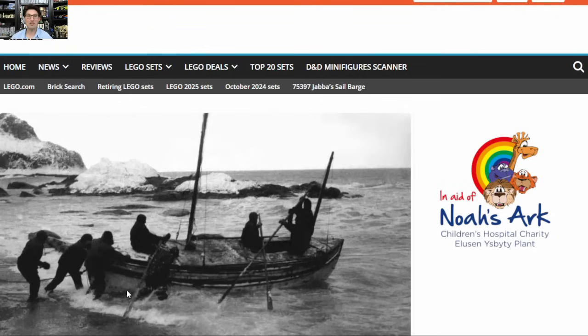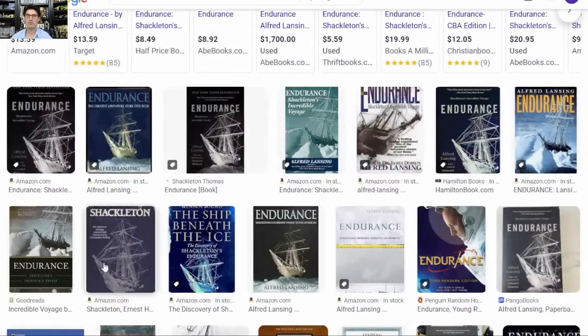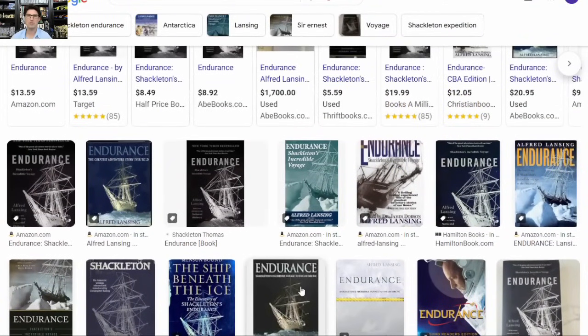Here's an actual picture of the lifeboat. What a harrowing story and what heroic men. And then I threw Endurance into Google so you can see the book. There's a few different covers, but I think it's all the same book. There might be two in here, but I highly recommend the one that is called Endurance.